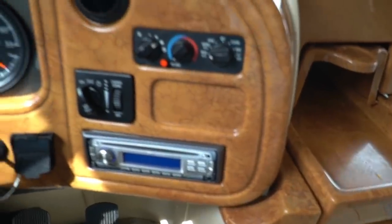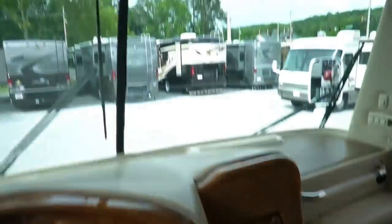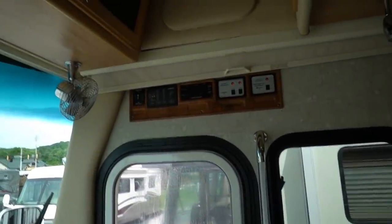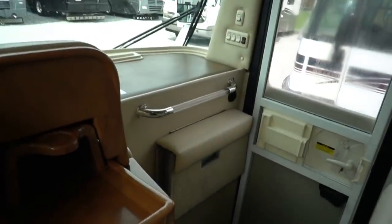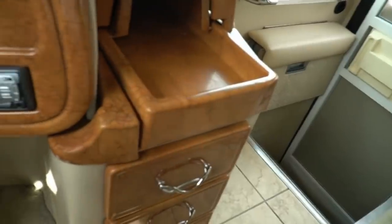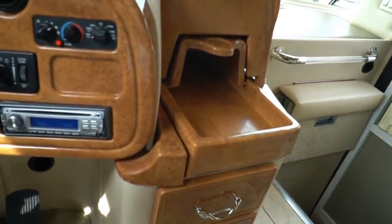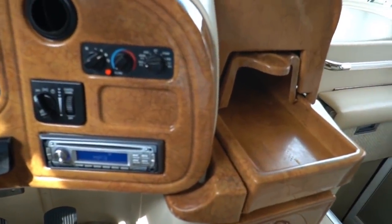You've got a CD stereo, 32,836 on the clock. Got a flat screen TV. All your disconnects and inverter controls are right over there above the door, easy to get to. 2,000 watt inverter, so you can run the refrigerator or pretty much TVs or whatever you need to while you're driving down the road if you didn't want to run the generator.